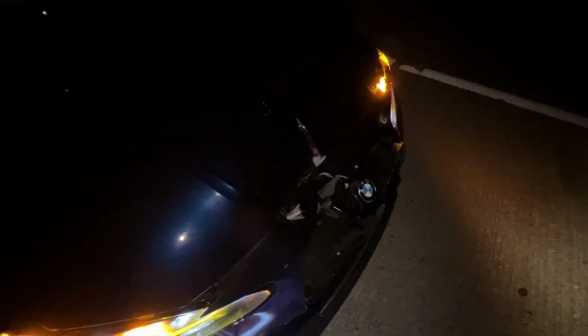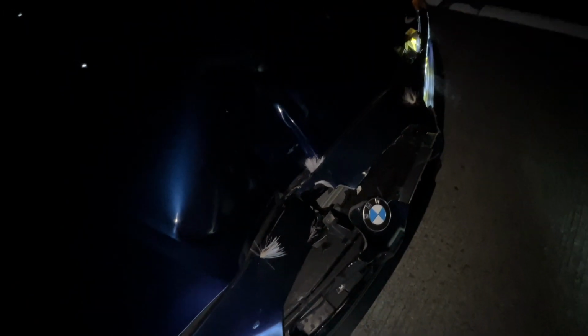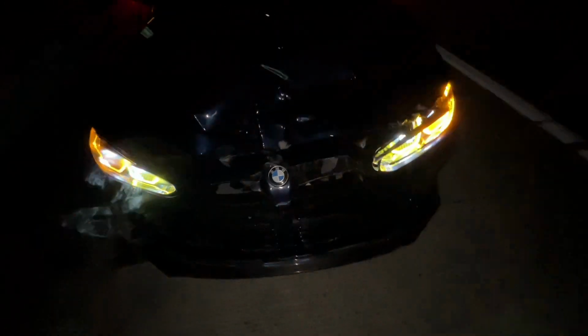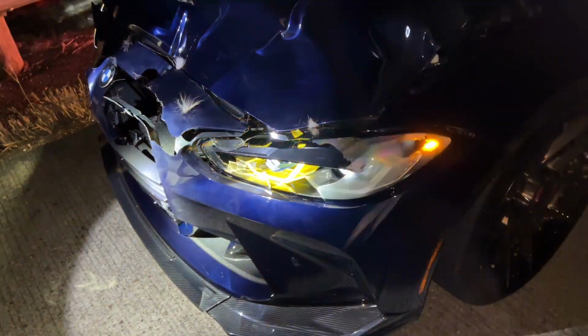Dang. I started smelling antifreeze. It looks like the radiator got probably damaged. Some hoses. That sucks. Yeah, it's leaking radiator fluid right there. Well, at least nobody, well, the deer probably did get hurt. I was about to say nobody got hurt, but that deer went flying in the air. I think I saw an eyeball pop out or something. That was crazy. There it is.